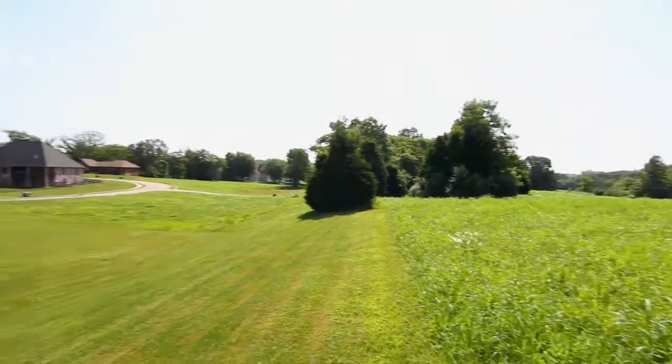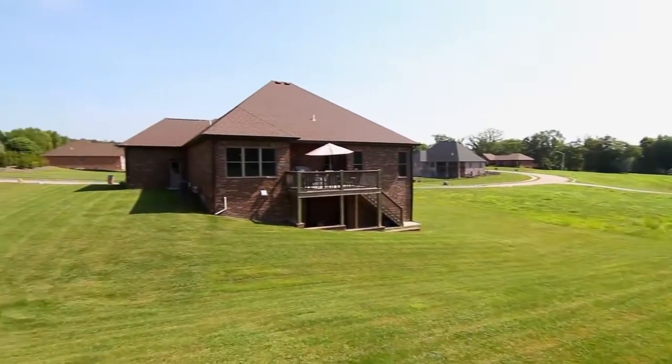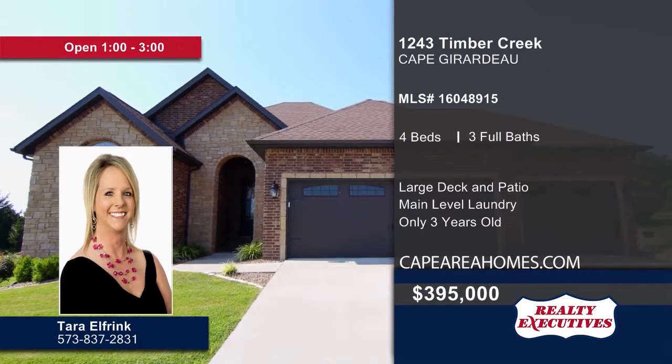On those relaxing summer days, the back deck is perfect for entertaining friends and family. Call Tara Elfring today and arrange your showing.